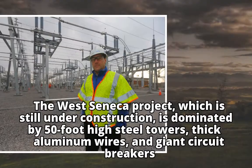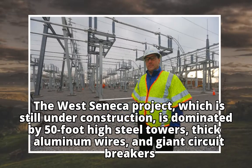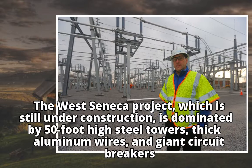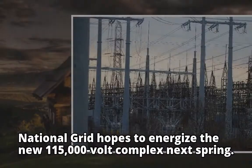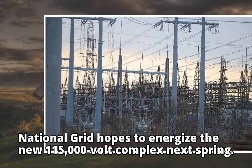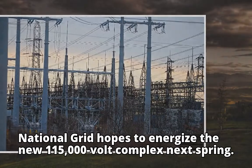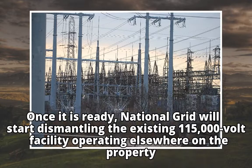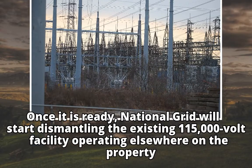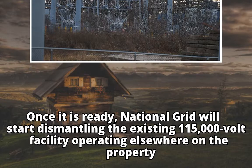The West Seneca project, which is still under construction, is dominated by 50-foot-high steel towers, thick aluminum wires, and giant circuit breakers. National Grid hopes to energize the new 115,000-volt complex next spring. Once it is ready, National Grid will start dismantling the existing 115,000-volt facility operating elsewhere on the property.